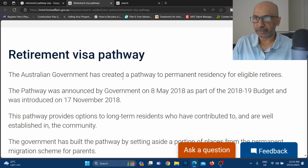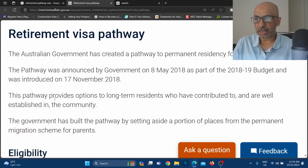Retirement visa pathway. The Australian government has created a pathway to permanent residency for eligible retirees. The pathway was announced by the government on 8 May 2018 as part of the 2018-19 budget and was introduced on 17 November 2018. The pathway provides an option to long-term residents who have contributed to and are well established in the community. The government has built the pathway by setting aside a portion of places from the permanent migration scheme for parents.